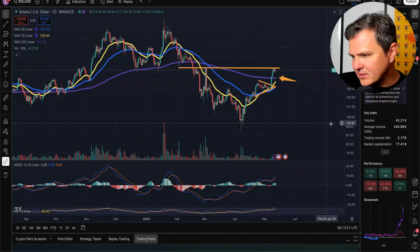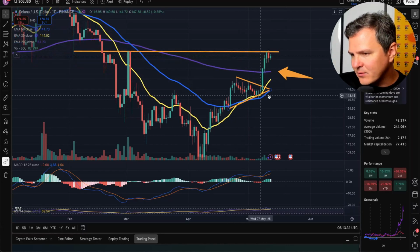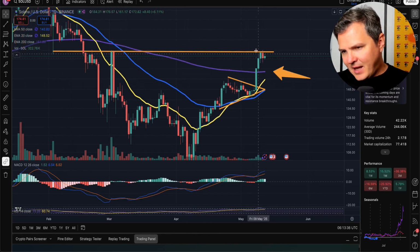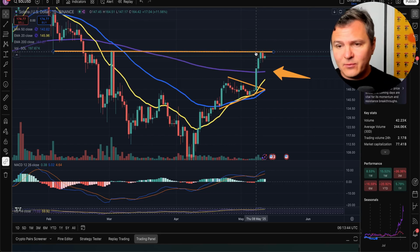Daily, very, very interesting. Now, this basically hit to a T the breakout target from this triangle. Beautiful move here. Smashed right through the 200-day. Now coming up, hitting this resistance here at 180, which has over the weekend acted as resistance. Okay? So, the challenge now for Solana.